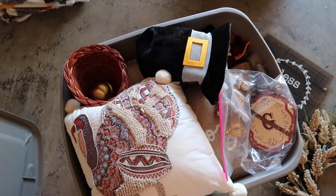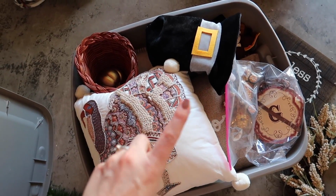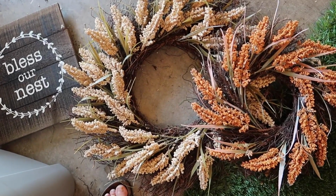And guess what, you guys? All of my fall decor fits into one tote. Not including the wreaths, like I said.